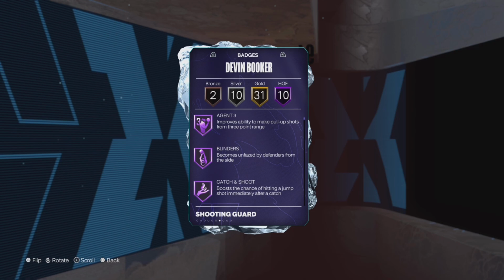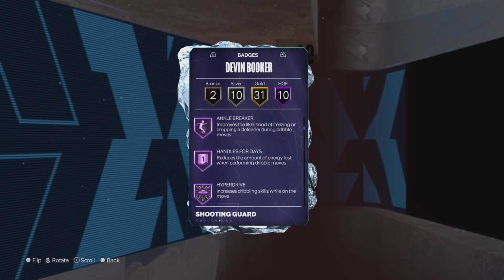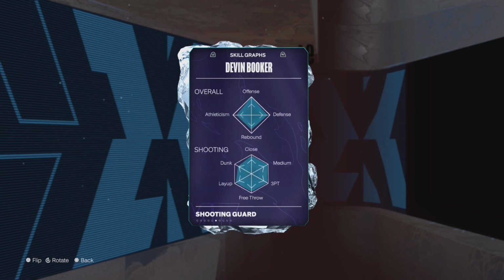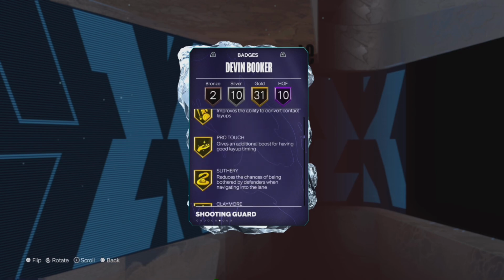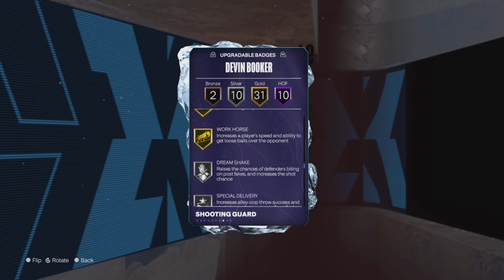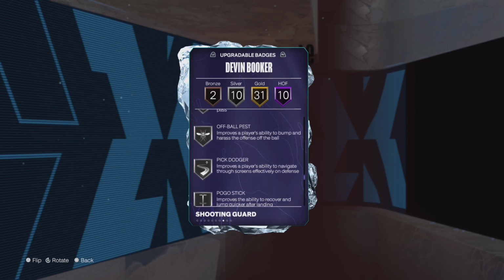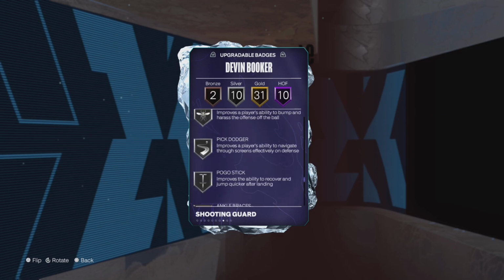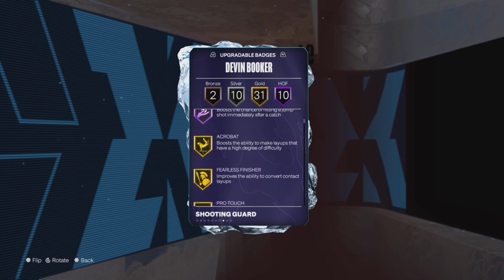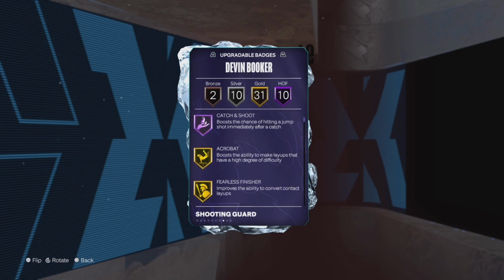But the Agent 3's blindness, catch shoot, limitless, mini magician, all that's just amazing. All that's just amazing from 31 goals at that. Great badges, missing out on really not too much, something that he would really need, not really. You know, you can upgrade this pick dodger, that's great, upgrade the off-ball pass and stuff like that. He can really get right. You can give him green machine, guard up half. Slithery helps, acrobat helps too, man.